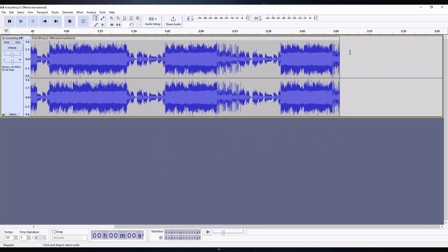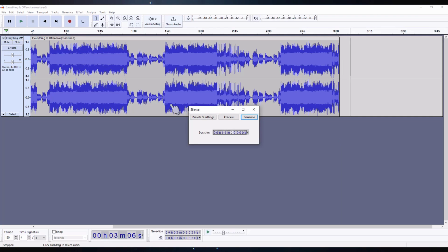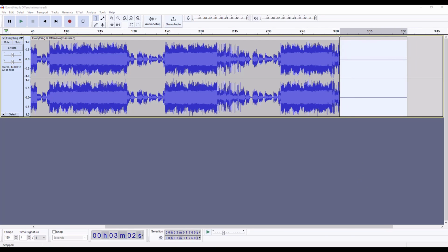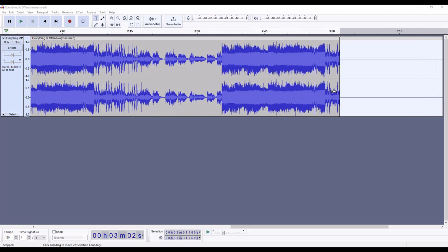Make sure to click off your audio track and now click on Generate Silence. I love silence. Default settings are fine. Click generate and now we have a track of silence. Drag that empty track and place it against your AI music track. Now find a section in your track where you want it to end.